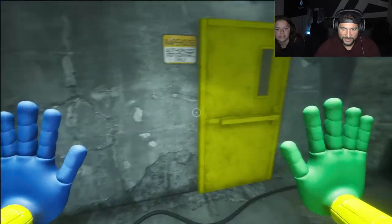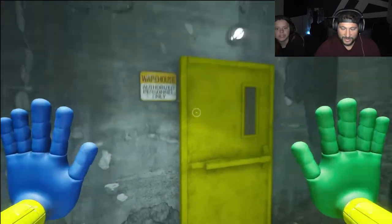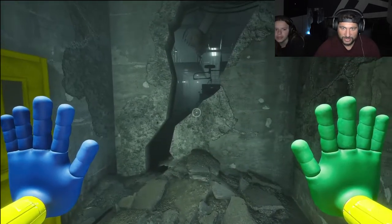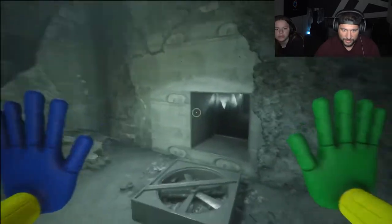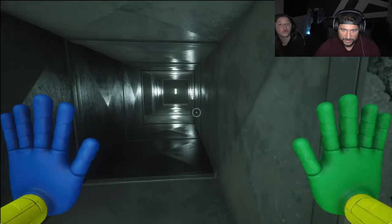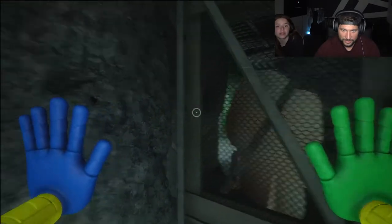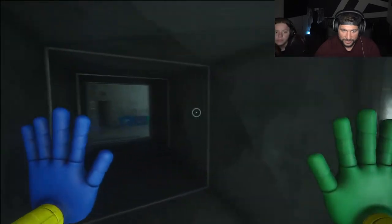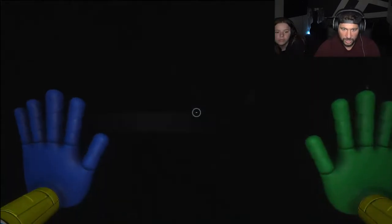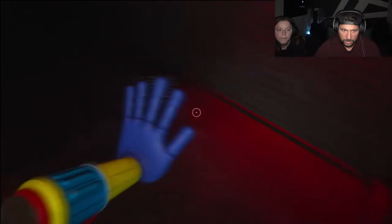The yellow door. That's what you were doing. Okay, alright. What's opening up? I don't even know. Turn, look around. Oh, the door over there probably opened up. Yeah, go to the other side. Alright, let's see what we got opened up. Oh! Crap.